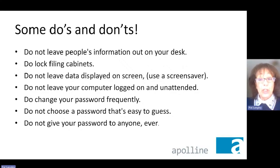So don't leave people's information out on your desk. Do lock filing cabinets. So if you store personnel details, personal data in the practice in paper form, then in cabinets, make sure they are locked. I've seen lots of examples of filing cabinets that do indeed have a lock, but they are not lockable because the keys have been lost. So you must ensure that personal data is kept securely in a locked cabinet if that's how you do it, or password protected electronically. Don't leave data displayed on your screen, as this is reception and in the surgery. Use a screensaver. Don't leave your computer logged on and unattended.